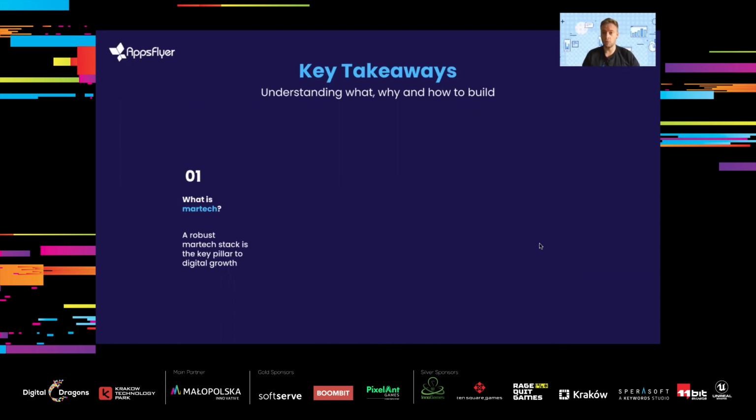First and foremost, what is MarTech? And I think it's very important to remember that it's a key pillar, a cornerstone to your digital growth for your business and moving forward for your apps and games. The MarTech Stack process consists of 4 steps: choosing, connecting, implementing, and utilizing the right tools for your growth.